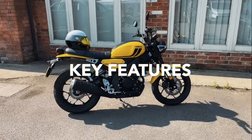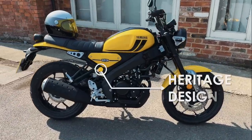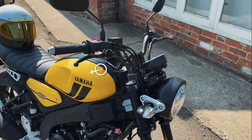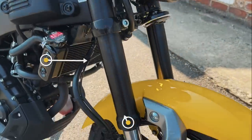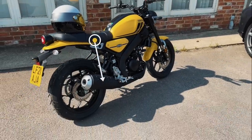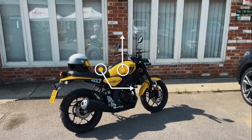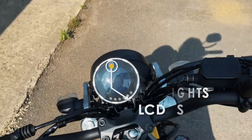Yeah. The key features of the Yamaha XSR 125: heritage design, maximum power engine in the 125cc category, 37mm USD front forks, smooth suspension. I tried it afterwards and it's really smooth. Comfortable riding position, lightweight delta box frame, agile handling, premium specs like LED lights and LCD screen.